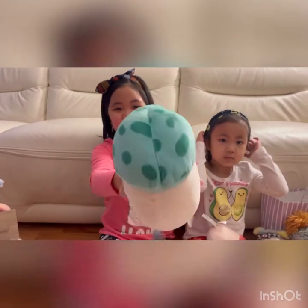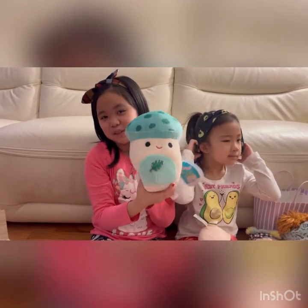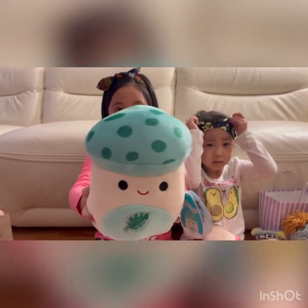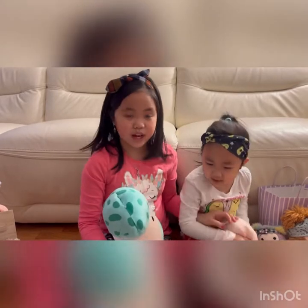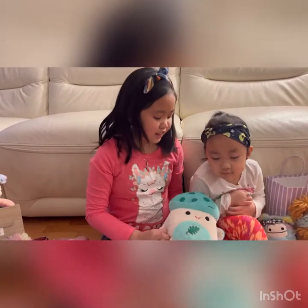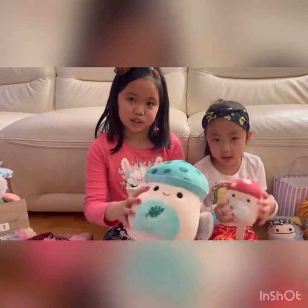So we got this mushroom at Hot Topic, because it's a Hot Topic exclusive mushroom. And it's green. Instead of Malcolm, which is red. Yeah. And they're exactly the same besides the color.